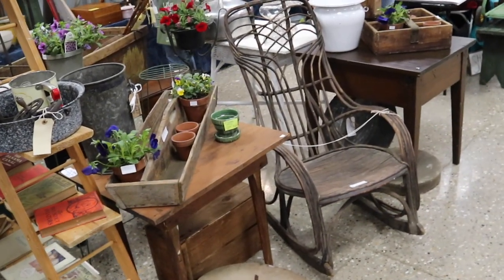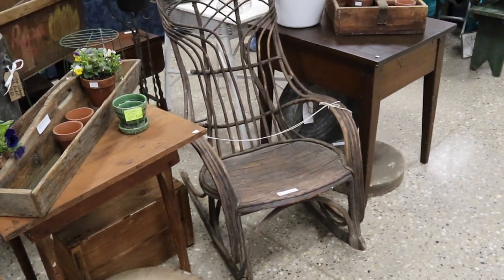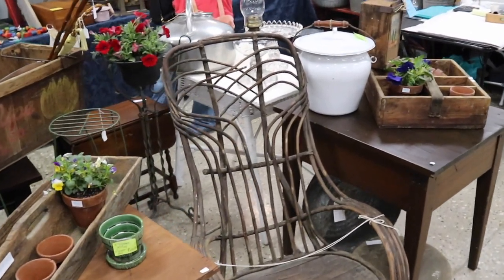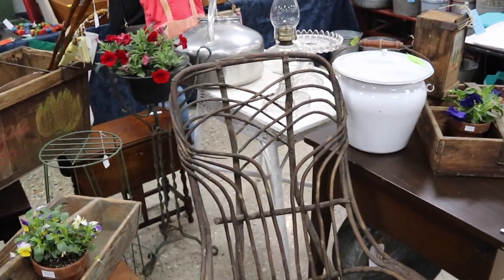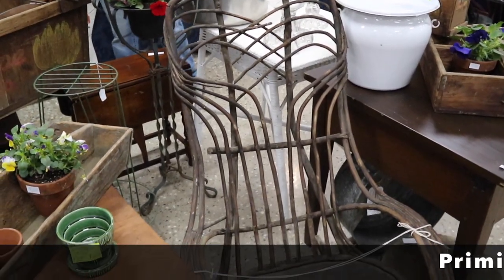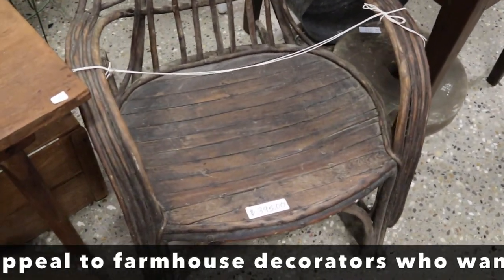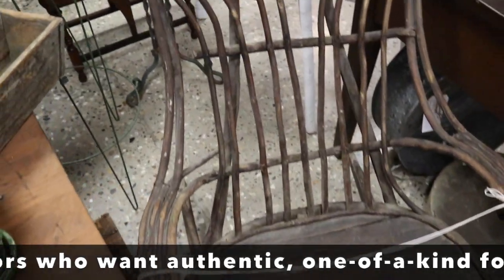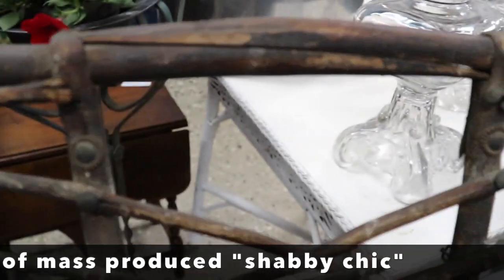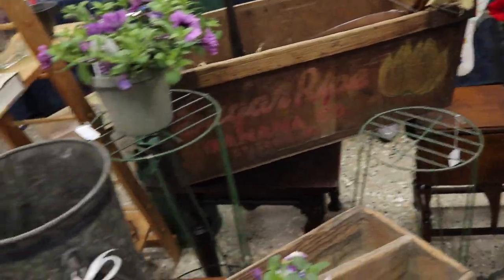Here is a neat early bentwood rocker. This is what they looked like back in folk days when people were just making them themselves by hand. And this one's got nice detail, interesting shape. You can tell that it's handmade because it was not entirely uniform, because they were using what they could find. You see where they used the slats for the bench seat here. And there's the tacking they used. Those tacks look like something that would have been made right around 1900. So that's a pretty cool thing.